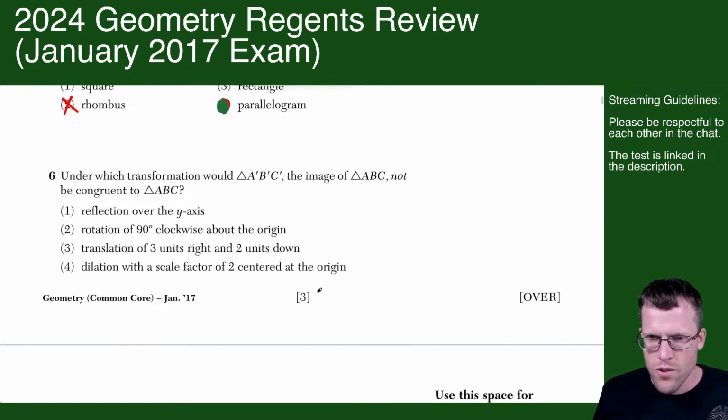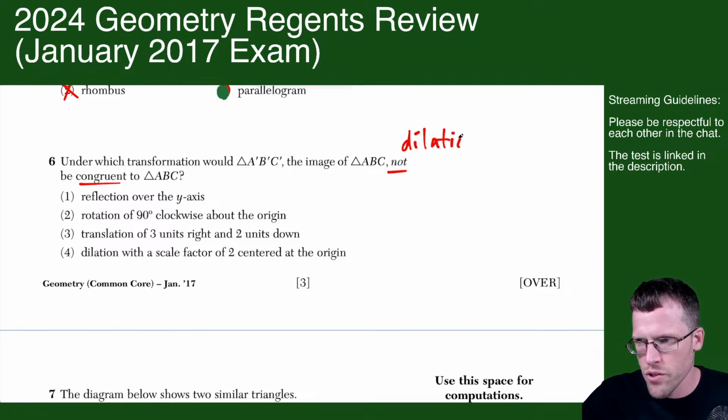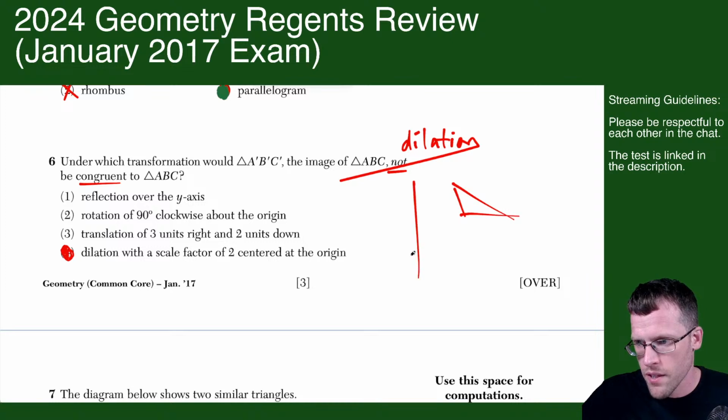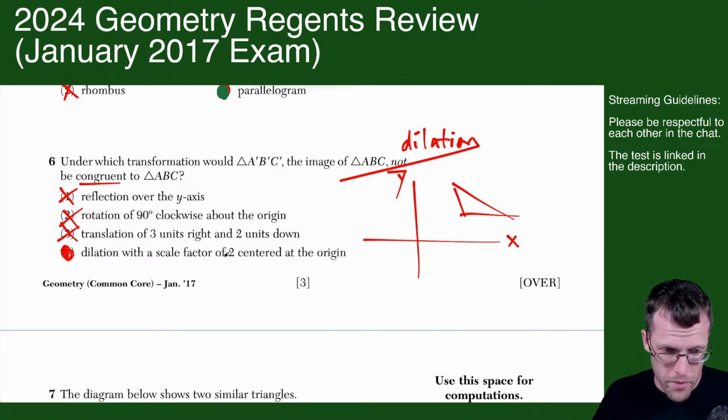All right. So under which transformation would A prime, B prime, C prime, that triangle, the image of this, not be congruent? All right, so anytime your image is not congruent, it's shouting out dilation. A dilation will make your triangle or shape bigger or smaller. So right away, 6, I'm like, oh, dilation. Reflecting a triangle keeps it congruent. Like if I have a triangle over here and here's the XY axis, if I flip it this way, it's going to be the same size. If I spin this, it's going to be the same size. And if I slide it 3 units to the right and 2 units down, it's the same size. Dilating it with a scale factor other than 1 will make it a different size.